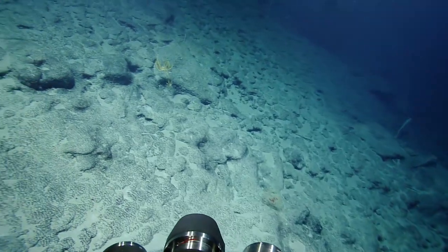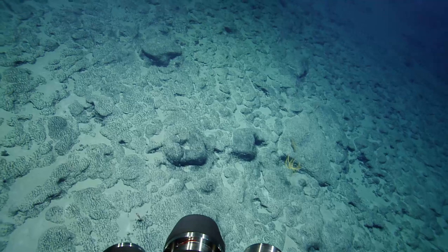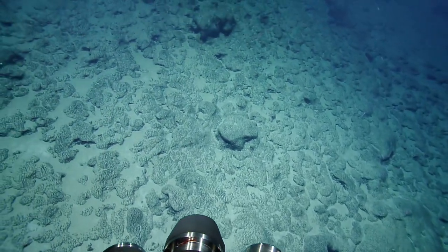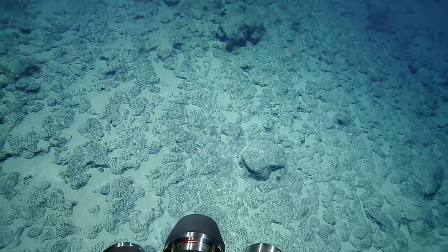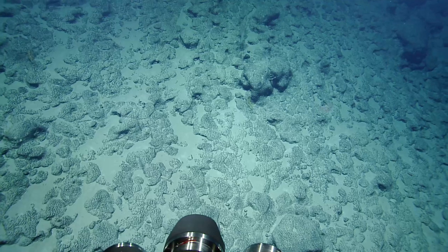You'll start to see some of these often darkened segments, like every 6 or 8 inches long. 10, 20 centimeters. Winch.